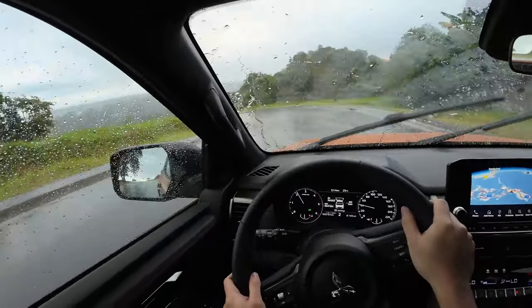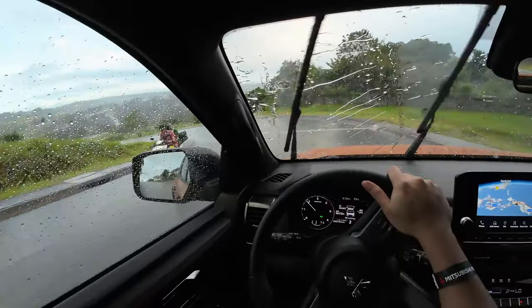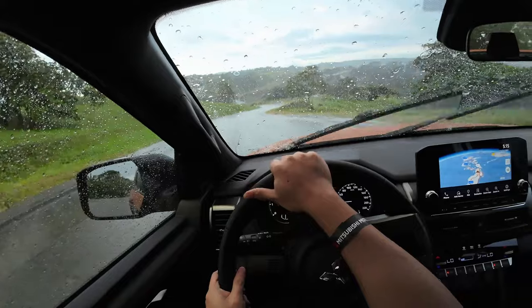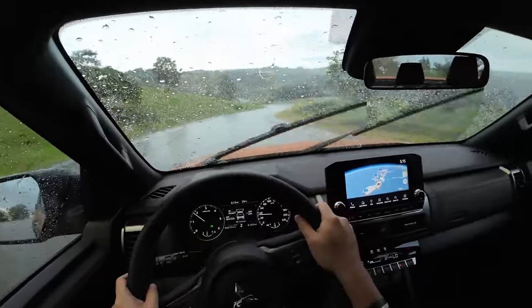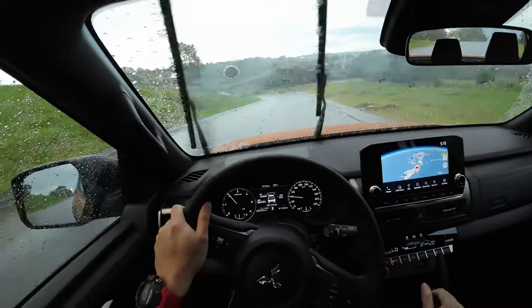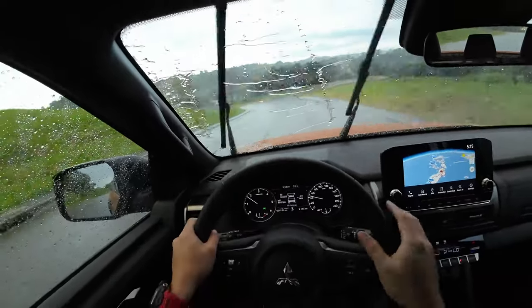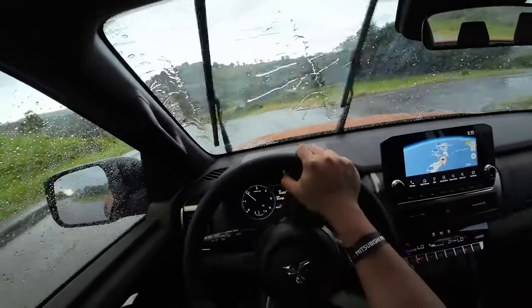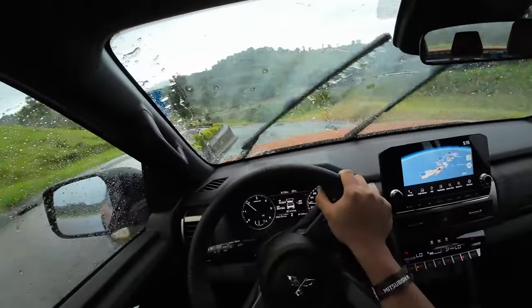Okay, so we're going down the hill. It's raining. Quite a bit of a blind spot over here. The A pillar is a bit big, but manageable. Most cars today have this big blind spot anyway. For third. Transmission shifts quickly. Downshift, turn left. Going down here.